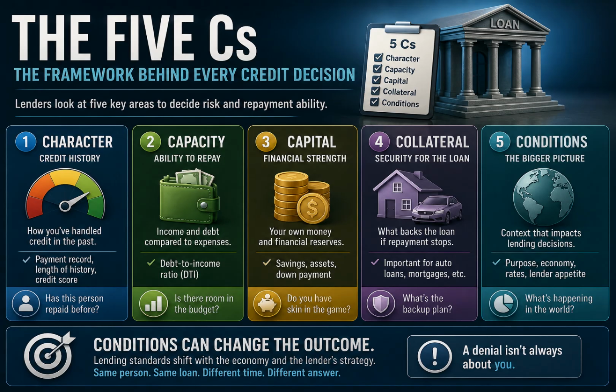Capacity is the ability to repay from current income. This is debt-to-income ratio territory. It answers, is there actually room in this person's monthly budget for another payment? Capital is what the applicant has of their own: savings, assets, down payment. It signals both a cushion against hardship and personal investment in the outcome.